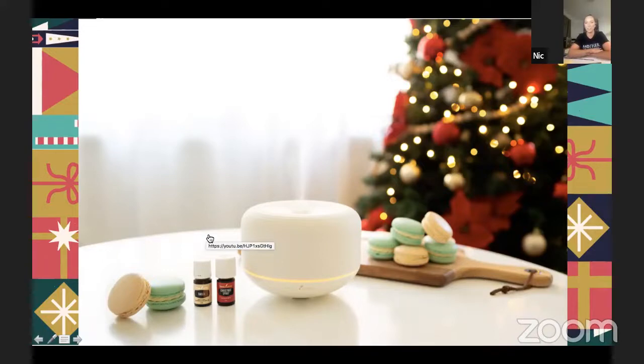So tonight I'm going to talk to you guys about the limited edition macaroon diffuser bundle. This beautiful diffuser is a ceramic diffuser. It's a handcrafted one as well, so just that extra special touch compared to a lot of the diffusers that we've currently got on the market. It has LED illumination, with up to 16 hours runtime. It doesn't have the colours in it like some of our other diffusers, and it comes with two 5-mil bottles as well.